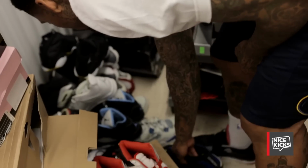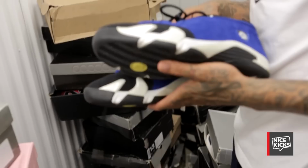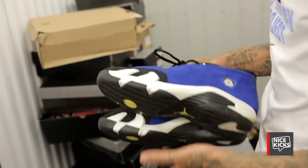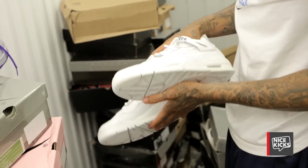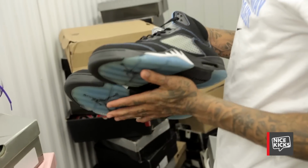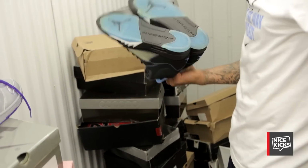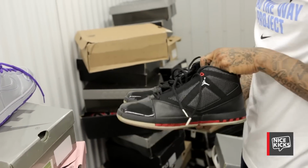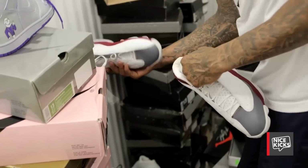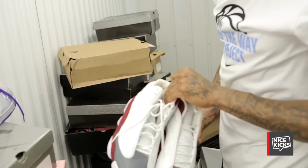Laney 14s. These are probably the most underrated pair of Jordans in my collection right here. All white boys, cocaines. These would be another candidate for on-court kicks. These are some of my favorite Jordans too, actually. I think these are definitely underrated. Fire. These right here definitely were fire.